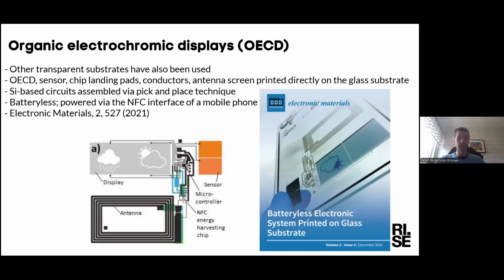Another option is actually to print on glass, and maybe you think this is not very flexible, but we did this just to show that we could print the whole system on glass. What you see there is an NFC antenna, and then you have a couple of silicon-based chips to take care of the energy harvesting, and also the microcontroller to read a sensor, which was also printed, and then to update the electrochromic display. And in fact, glass can actually be flexible as well. If you look at Schott or Corning, they are producing glass with thicknesses clearly less than 100 microns, so they can be used in roll-to-roll production, for example.